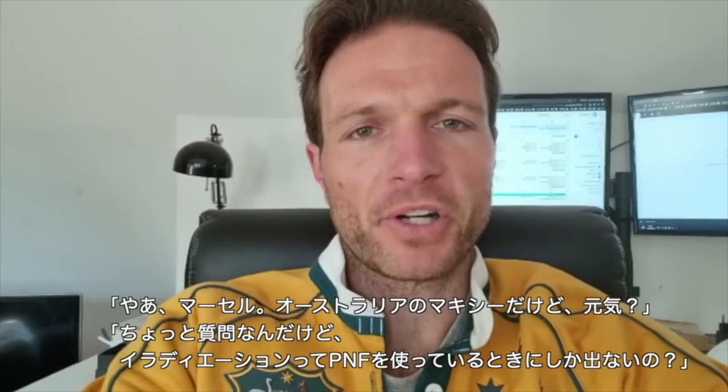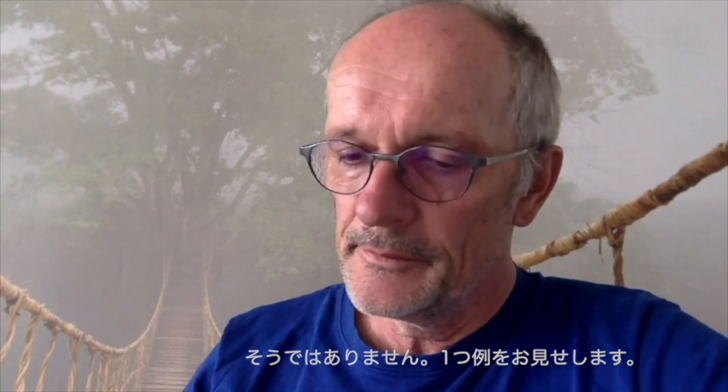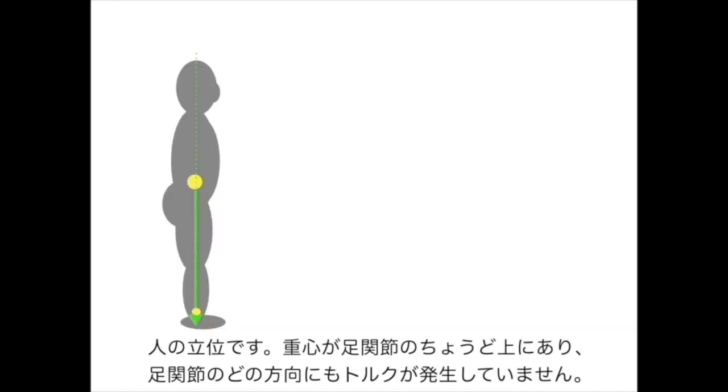Thanks mate, appreciated. Actually not. Let me show you one example here. Here we have a person in standing. The center of body mass is directly over the ankle joint, which means there is no torque in the ankle joint.